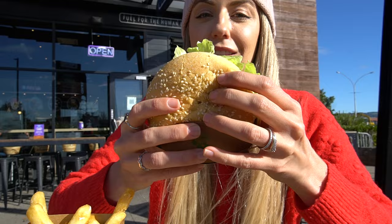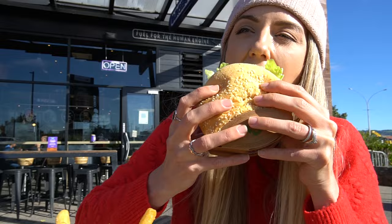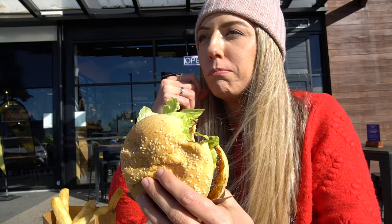And this place is really budget friendly, guys. So don't worry, if you're in the mood for cheap eats, it's the place to come. That's really good.